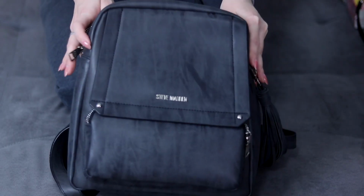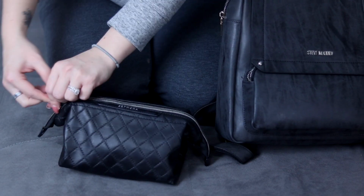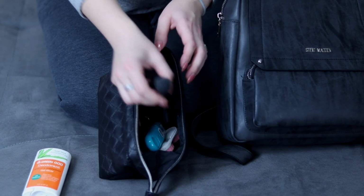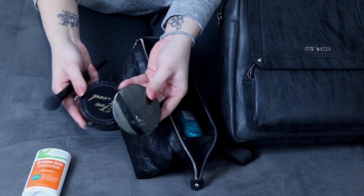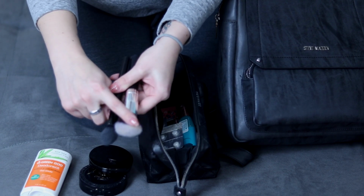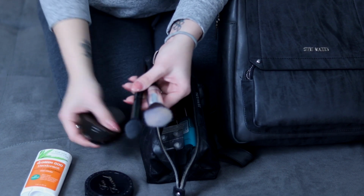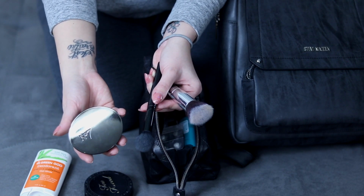Next we're going to get into my little carry-on here. This has all my necessities for the actual plane. This is the bag I'm going to be taking on the plane. I have some deodorant because you don't want to be smelling musty on the plane. I'm going to be taking my Too Faced powder as well as my No. 7 powder. I'm going to be taking these two brushes here. One is the flat kabuki brush that I like to use with my Too Faced powder in case I need to hide anything while I'm on the plane. And then I have a fluffy brush here that I use for my No. 7 pressed powder.